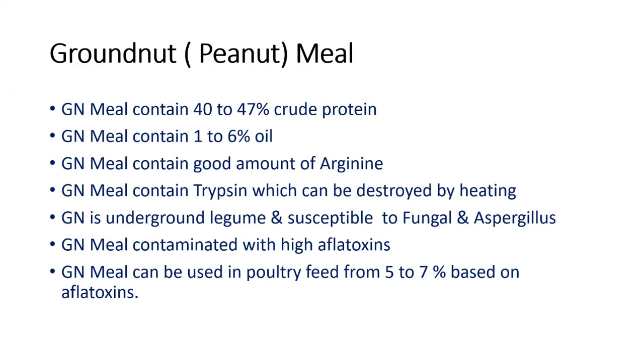And it contains a very good amount of arginine. If you make a formulation with GNE, maybe you can add 3 to 4%, then I think there is no need to add any arginine in the formulation. It also contains trypsin inhibitor, but it is destroyed by heating. As you know, groundnut is an underground legume and very susceptible to fungus and aspergillus, so it is contaminated with high aflatoxins. That's why its use in poultry is restricted. It can be used from 3 to 7% based on the aflatoxin level and the diet, whether it is layer or broiler. So according to aflatoxin, we have to consider its dose.